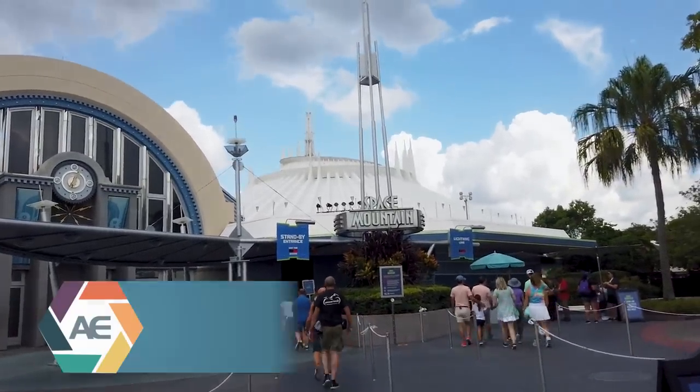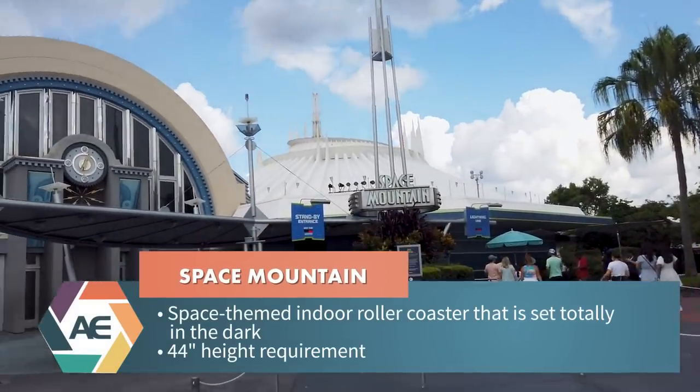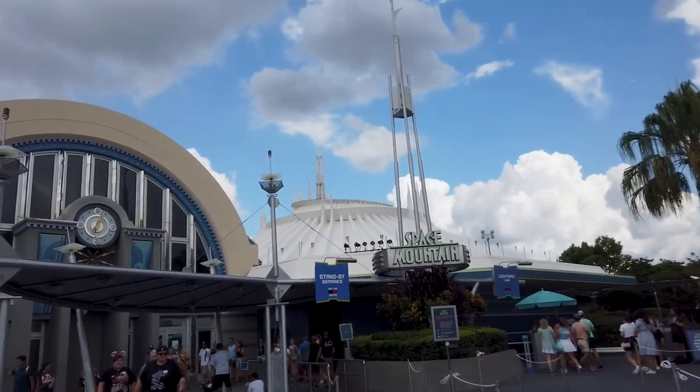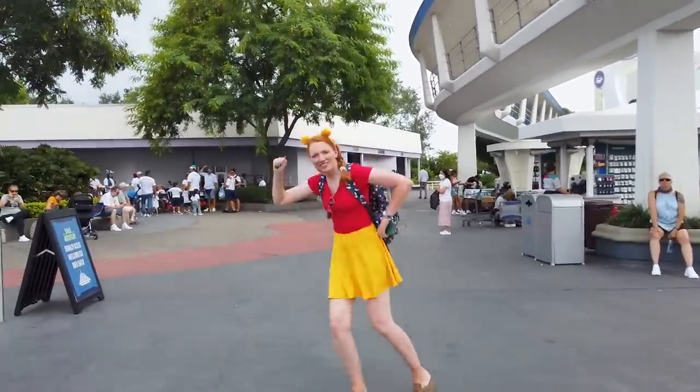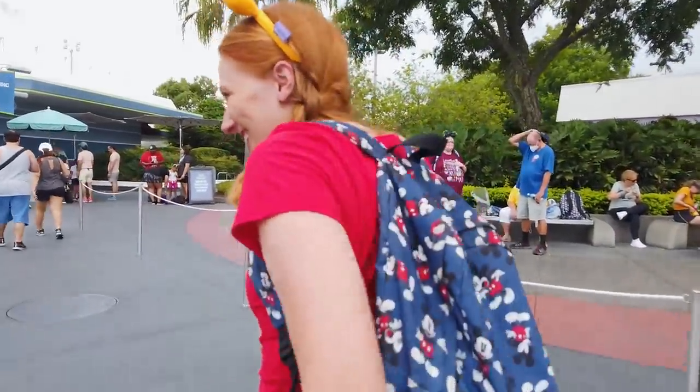Space Mountain is a dark roller coaster. It is indoors. It, to me, is one of my favorite rides here in Magic Kingdom. But it might not be everybody's favorite, especially because it is dark. It can get a little bumpy in there. I'm ready. Winnie the Pooh is ready. And our lightning lane ready. Oh, our lightning lane is ready too. That was good.